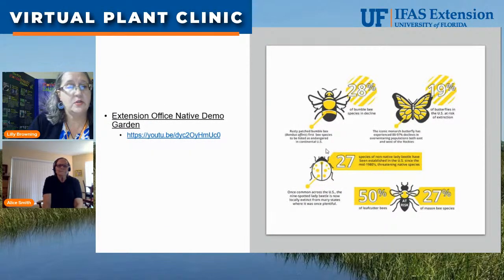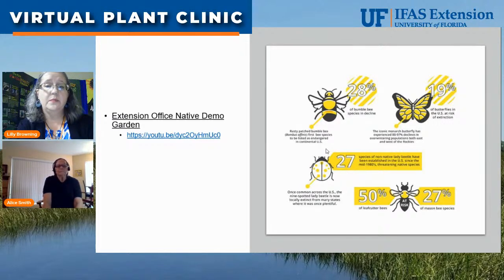Two things I want you to look at here. As I mentioned, the extension office moved into their current location, I don't know how many years ago now. We all lost a year, so maybe 5 years ago or so. And they created a nice garden in front of it. I don't know all the ins and outs of how it came to be that Alice became instrumental in saying, hey, let's put 100% natives out there.